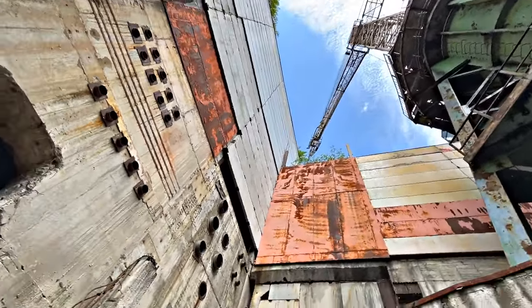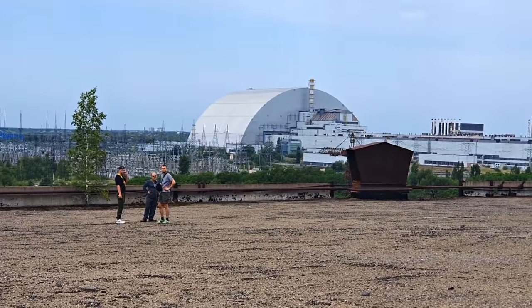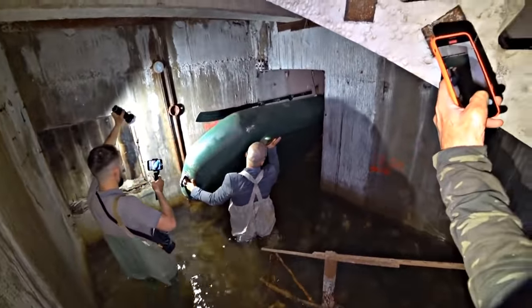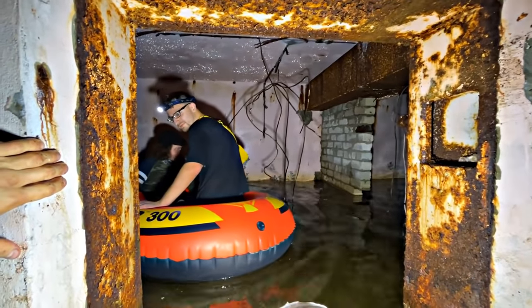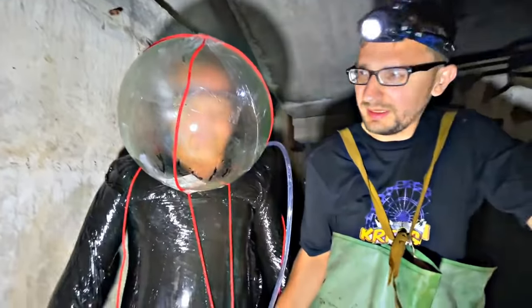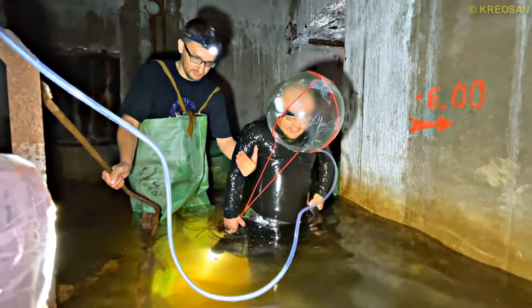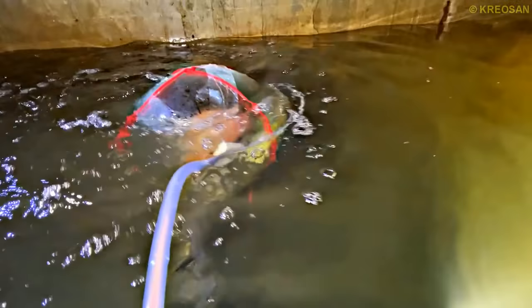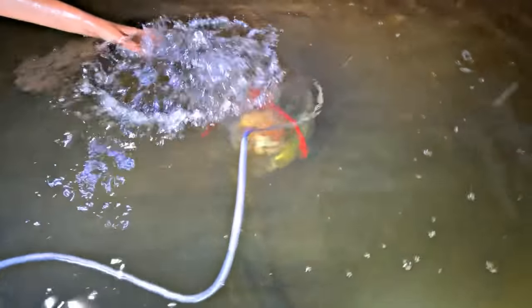We found the entrance to the underground communications of the Chernobyl power unit. First, we want to go there on boats to explore it, and then dive to the lower floor in homemade scuba gear from the aquarium. Everything works, there is no water inside. Damn, he's completely immersed. Zeus, watch out! Be careful!